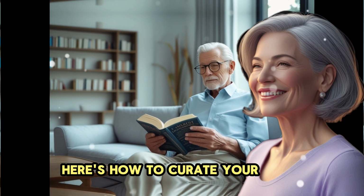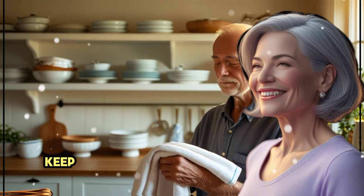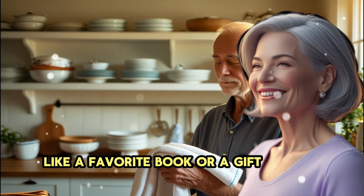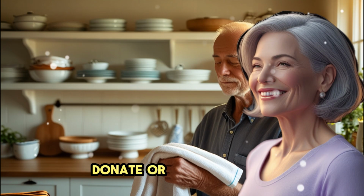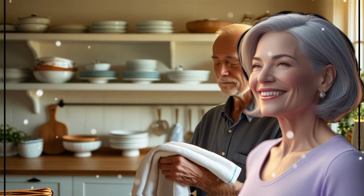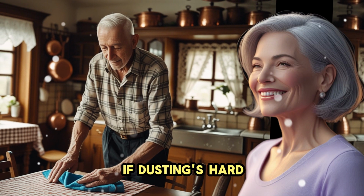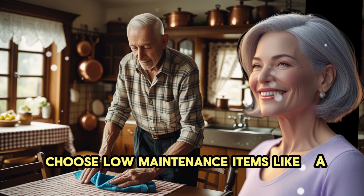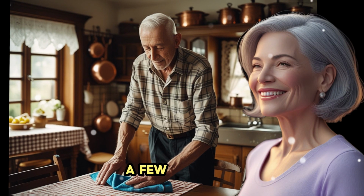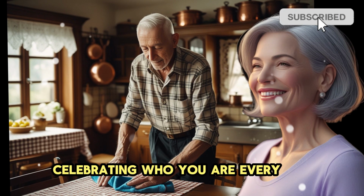Here's how to curate your space. Pick one shelf or table and spend 10 minutes sorting. Keep only items that have a story or make you smile, like a favorite book or a gift from a friend. Donate or store the rest. Arrange your keepers with care. Group by theme like travel mementos or color for harmony. If dusting's hard, choose low-maintenance items like a sturdy frame. George's life gallery shows it. A few cherished objects turn your home into a masterpiece, celebrating who you are every day.